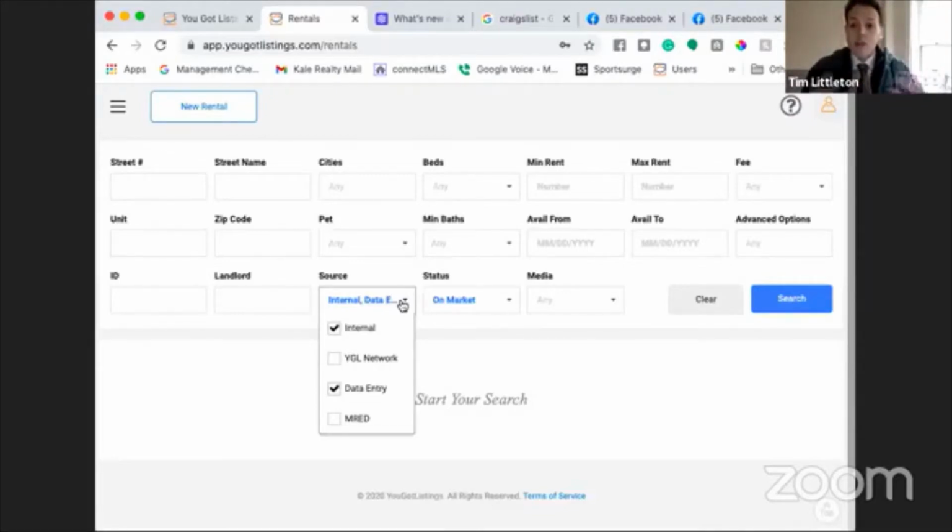Data entry is third-party input. If a company sends us a hot sheet, their updated listing inventory, we will send it off to a third party, and that data entry team will input the listings for us. The only problem is they don't put any pictures in there for us. That's really important for some of the brokers. If you're looking to do this full time, maybe reach out to some of these management companies to see if they have any pictures, or take pictures once you show an apartment. That way you will have them to add to your listings on Facebook, Craigslist, wherever you're posting.